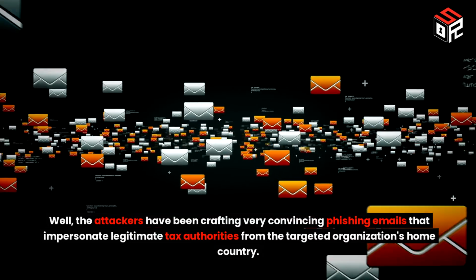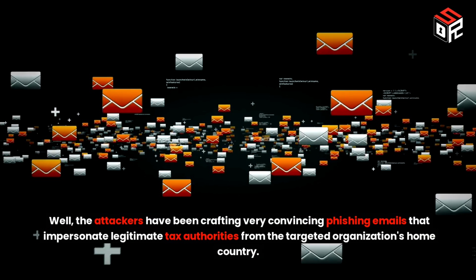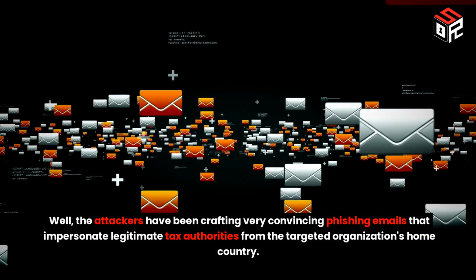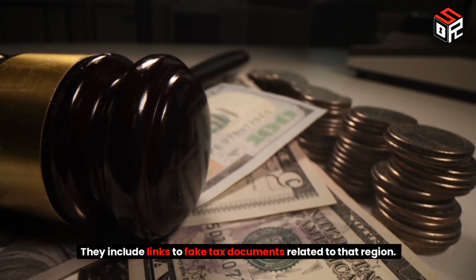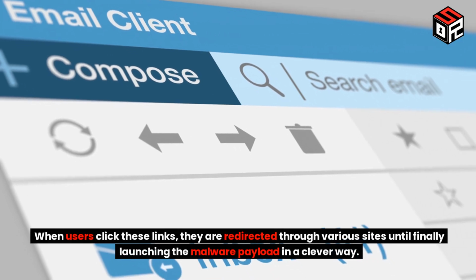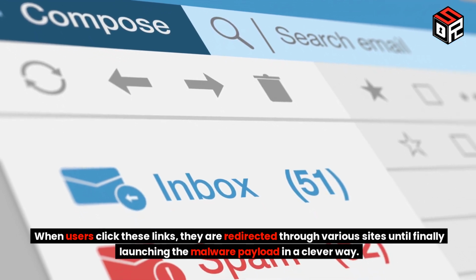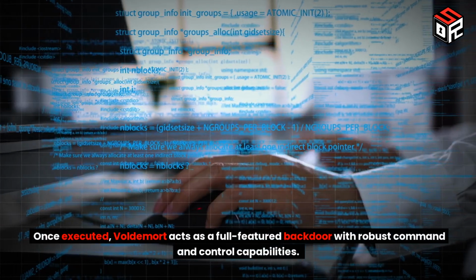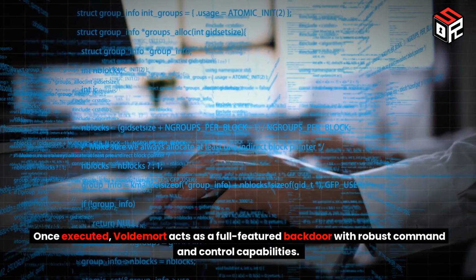Well, the attackers have been crafting very convincing phishing emails that impersonate legitimate tax authorities from the targeted organization's home country. They include links to fake tax documents related to that region. When users click these links, they are redirected through various sites until finally launching the malware payload in a clever way. Once executed, Voldemort acts as a full-featured backdoor with robust command and control capabilities.